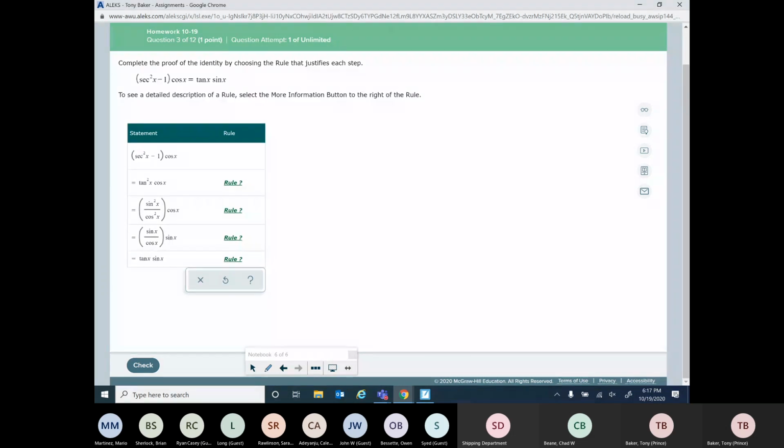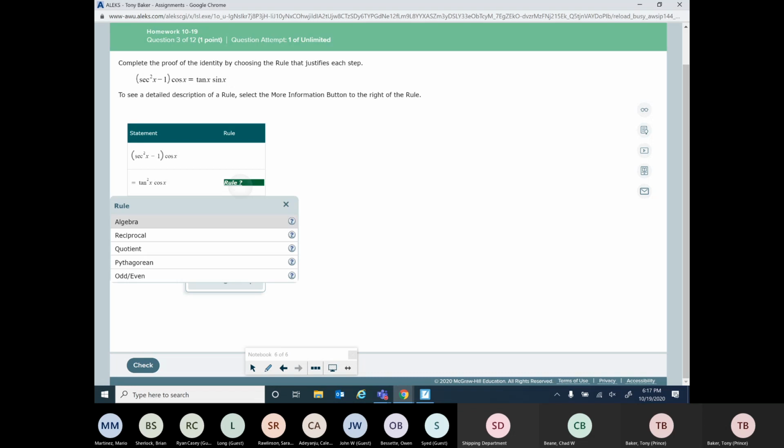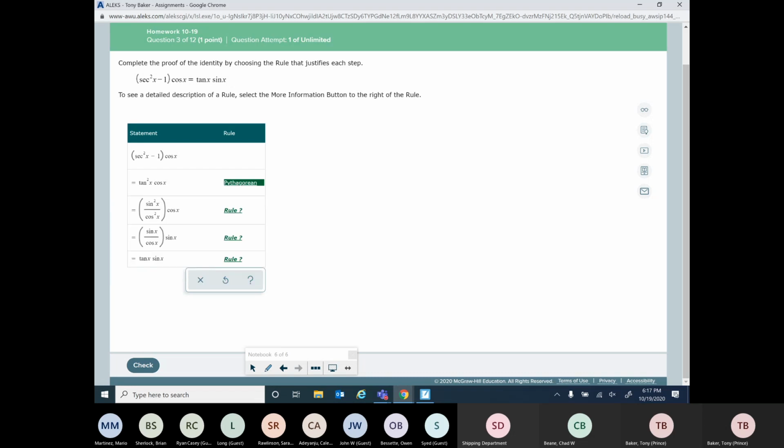All right, this one, another one of the same type of thing. So we look, I got that sine squared x minus 1. Anytime you're going to see a +1 or a -1 in there, you're probably looking at a Pythagorean rule. So that disappears, so that's a Pythagorean rule. Anytime you're adding in division, most likely it's going to be a quotient rule.